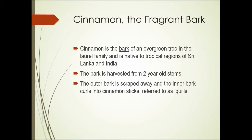Cinnamon, the fragrant bark. Cinnamon is the bark of an evergreen tree. It's in the laurel family and native to tropical regions of Sri Lanka and India. Typically, the bark is harvested from 2-year-old stems, and the outer bark is scraped away. The inner bark then curls into cinnamon sticks referred to as quills.